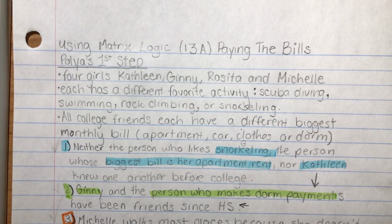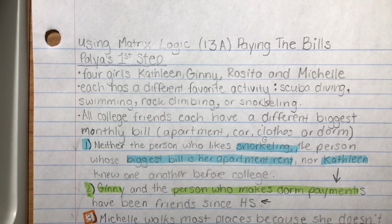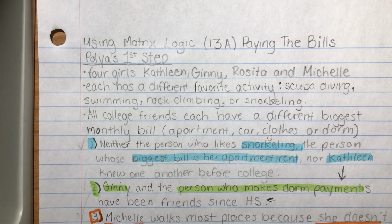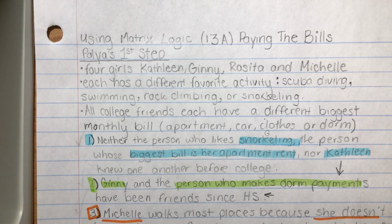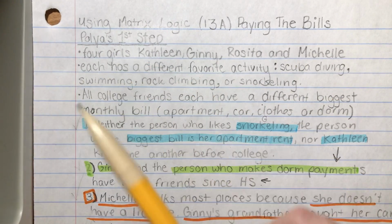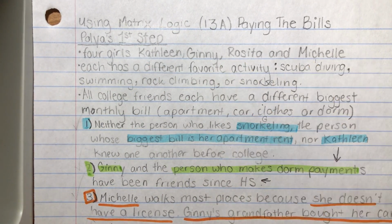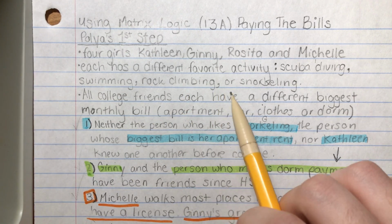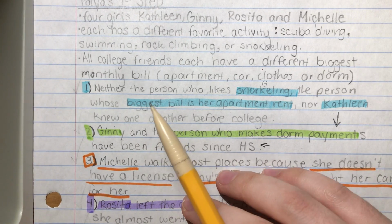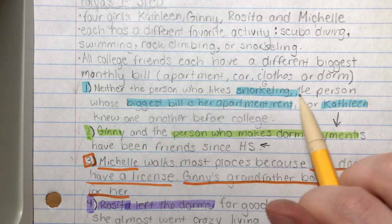Today I want to show you an example of using the matrix method. This is problem 13A from the Crossing the River with Dogs book, paying the bills. The problem lays out 4 different girls: Kathleen, Ginny, Rosita, and Michelle. It says that each girl has a favorite activity: scuba diving, swimming, rock climbing, and snorkeling, and that all the college friends have a different biggest monthly bill, either apartment, car, clothes, or dorm.